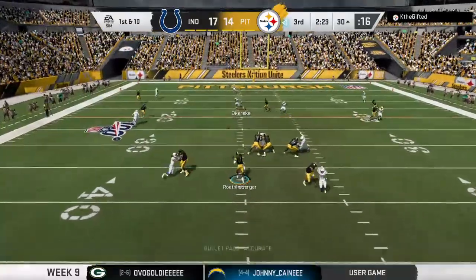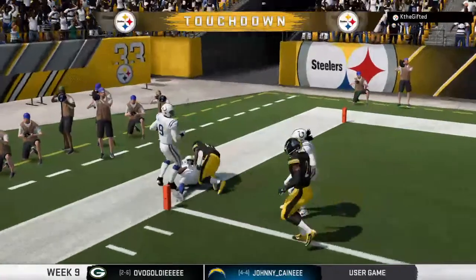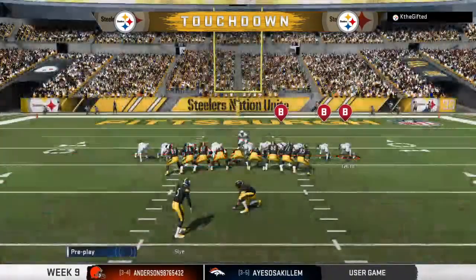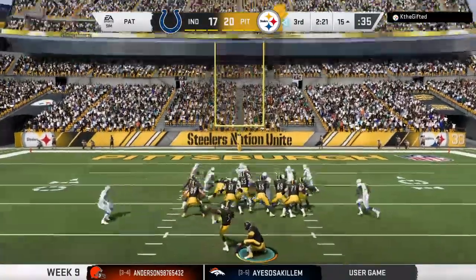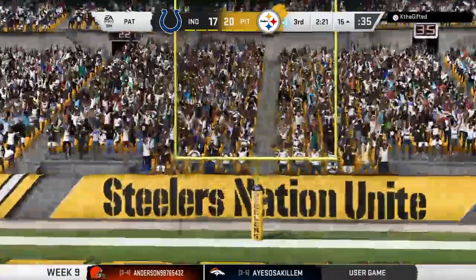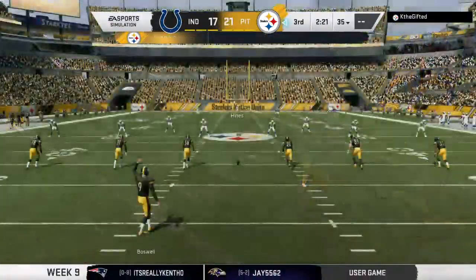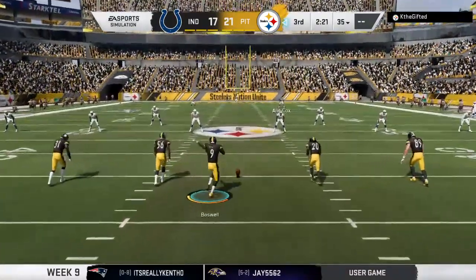From the gun, it's Roethlisberger. He's going to go deep for, and caught in the end zone. Touchdown, Steelers. Devin Funchess. His second touchdown of the game and his 9th on the year. And the Steelers are going to retake the lead. Extra point right down the middle. And that will make this a 4-point game.